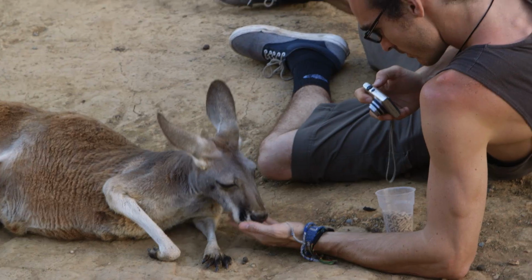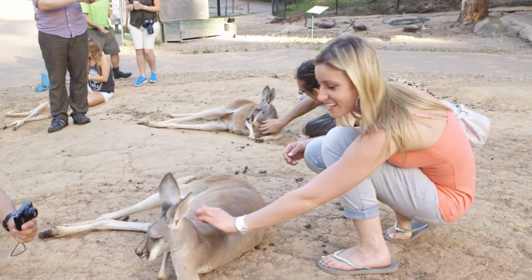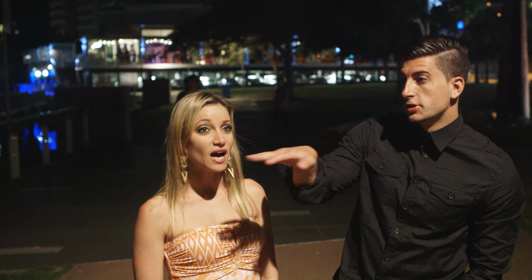The highlight of my day was feeding the kangaroos. I've been before to a zoo where I've been able to cuddle the kangaroos, but we didn't have stuff to feed them. I didn't think it would be that exciting to be around kangaroos, but it really was. Oh, it's so cool. They were so cute. That was one of your dreams. Like you always said, you would want to go in the thing at the zoo, and now you got to.